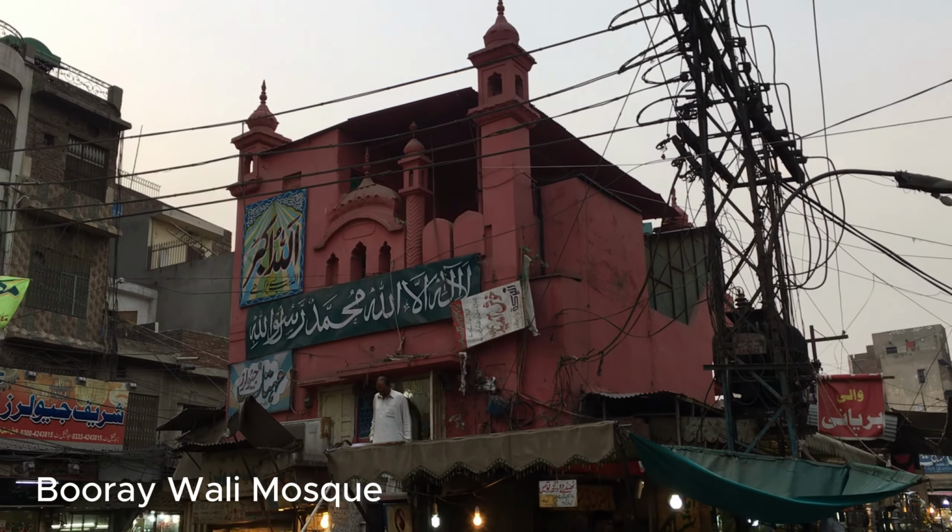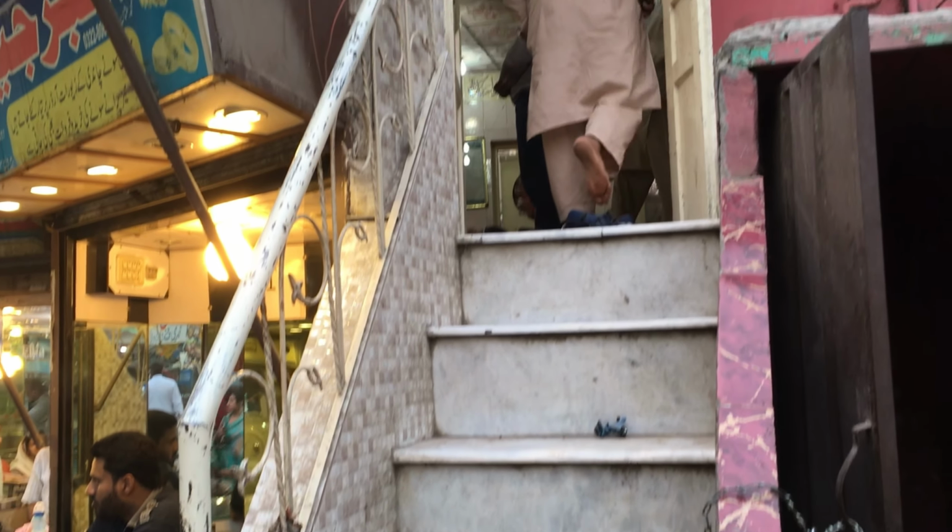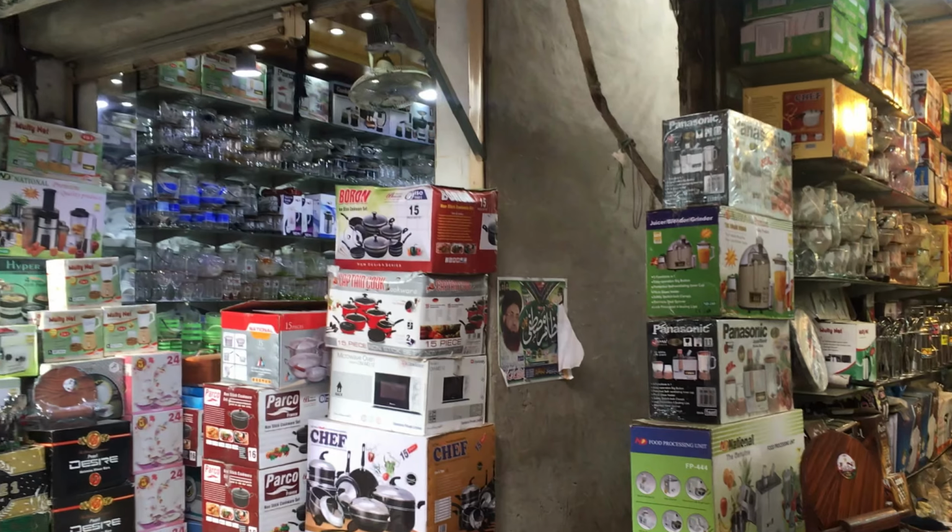Another example of that is the Wali Mosque, a small place of worship built on top of the bazaar. So we are right here in the middle of the city, and as you can hear, it's really noisy and chaotic, but there is a place where we can get away from it, you know. Is it there? Yeah, like right behind this wall, actually.